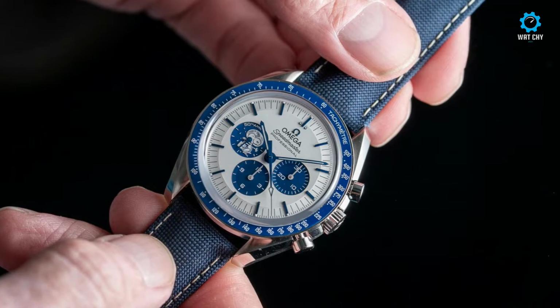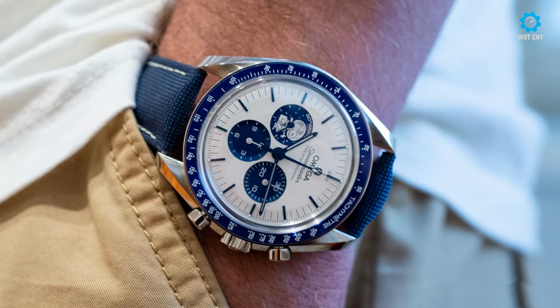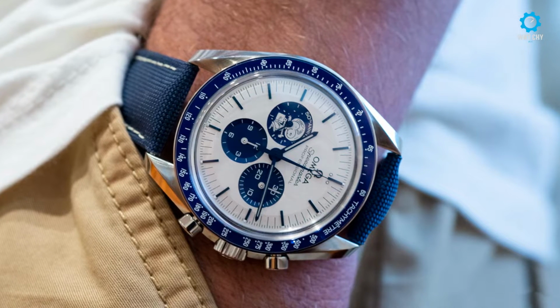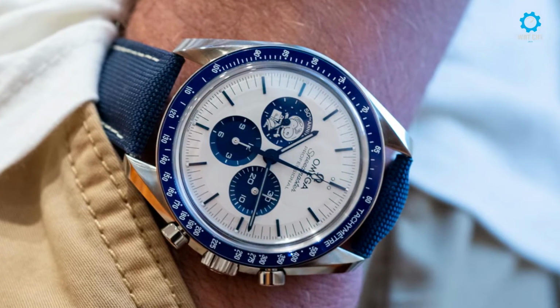Additionally, at the top of the image is Eyes on the Stars, which has been on both previous silver Snoopy Speedmasters. While many people criticize special edition Speedmasters, this one is difficult to fault. It's a watch that appeals to people on multiple levels: emotional, historical, aesthetic, and technical. Simply put, this is a fantastic timepiece.